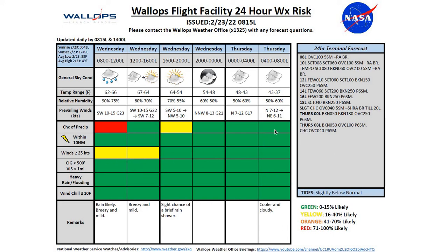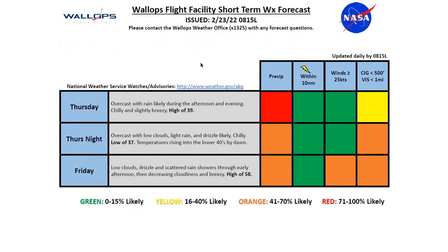As far as our terminal forecast goes, we're going to see some cloud cover around 10,000 feet today, primarily in the mid-levels. We could see some cloud cover around 6,000 feet this afternoon, but overall we're seeing VFR conditions today. And once we move into tomorrow morning, we're going to see cloudy conditions. Clouds move in overnight around 5,000 as well as 10,000 feet by tomorrow morning. Our tides are currently running slightly below normal.